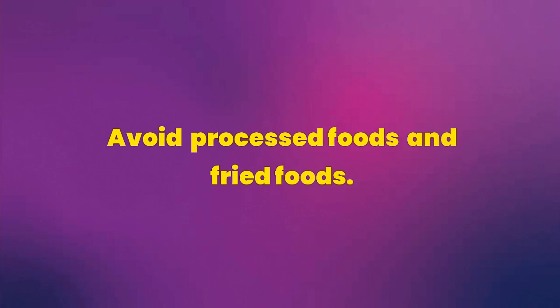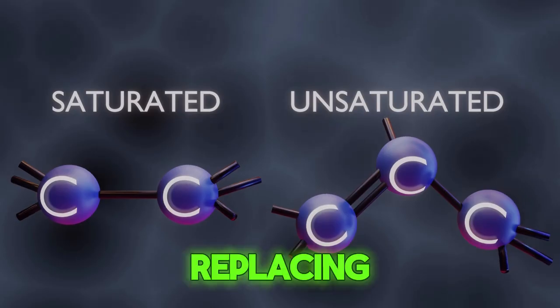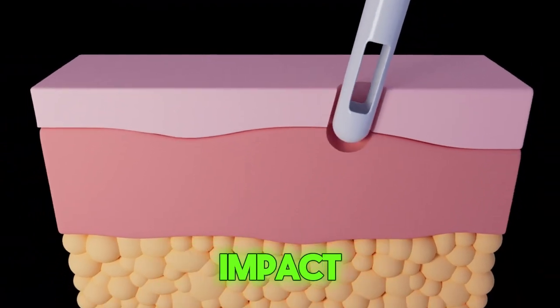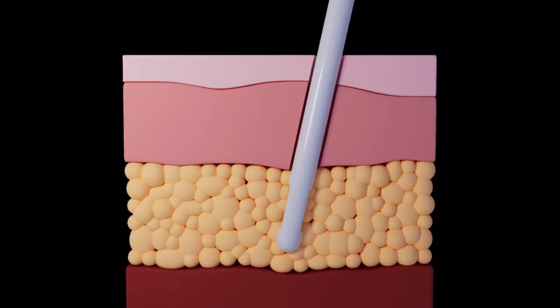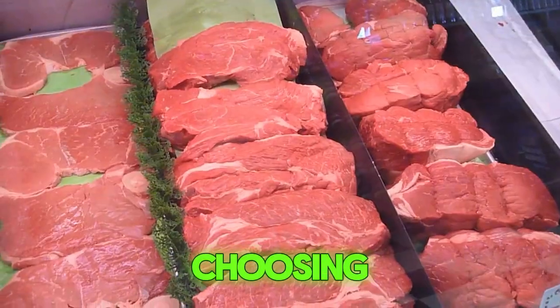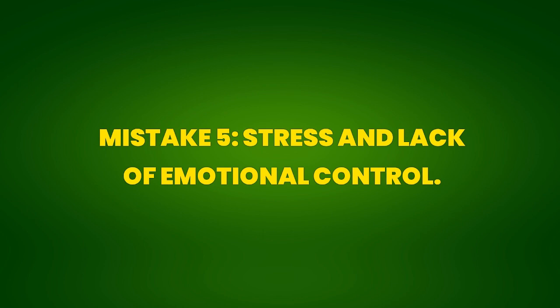Avoid processed foods and fried foods. Replacing saturated fats with unsaturated fats can significantly impact cardiovascular health. For example, substituting butter with olive oil or choosing lean cuts of meat can help reduce saturated fat intake. Mistake 5. Stress and lack of emotional control.